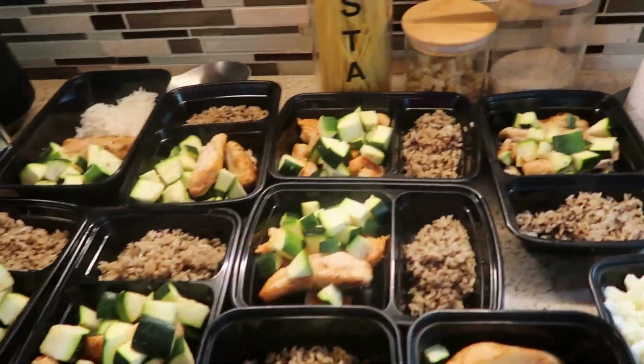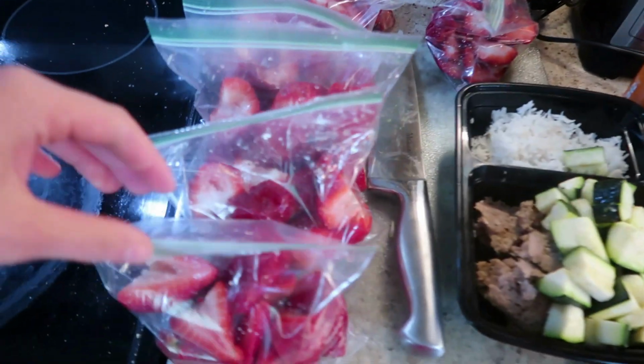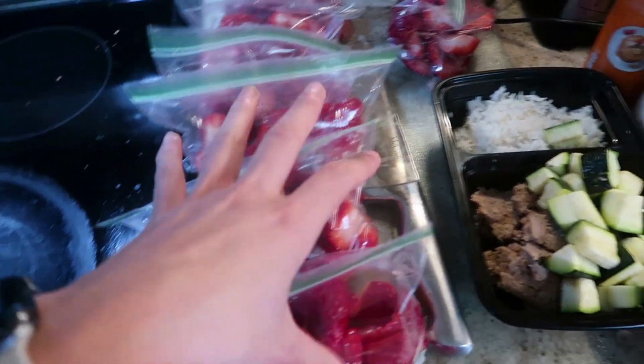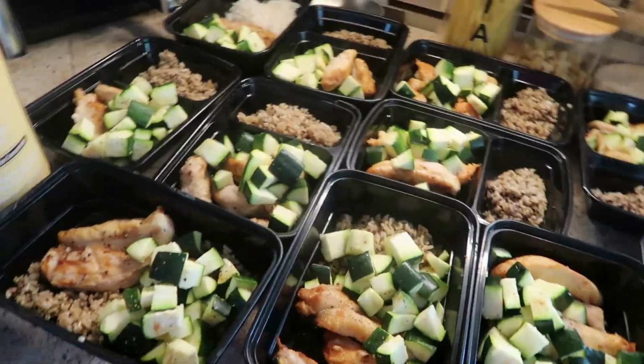And then I cut up some cucumbers for a snack, and then 250 grams of strawberries, and then I just need to weigh out the weight and I will be almost finished. So I'm gonna put these away and I will check in with you.